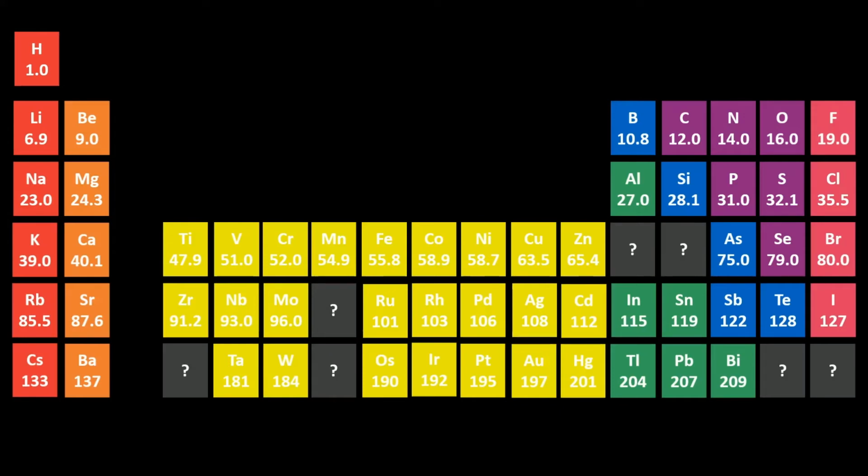He realized that the reason why the pattern didn't hold perfectly was that there were simply elements that we hadn't discovered yet. So he put in these blank areas for elements that we might find later, and he made predictions about the properties of those elements. He said, this one will weigh this much, and it'll have these kinds of properties. It'll be this good at conducting electricity. It'll form these kinds of ions. He made predictions about elements that we'd find.